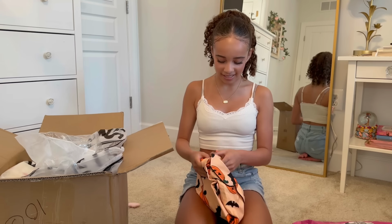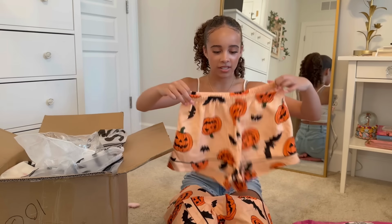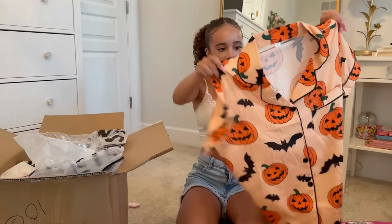Halloween. Slay, since Halloween is coming up soon. Oh, okay, we got a little sleep set. So we got these shorts. Super cute. It'll be good for like Halloween watching scary movies, even though I'm terrified of scary movies. Comment down below a scary movie that you think I should watch.